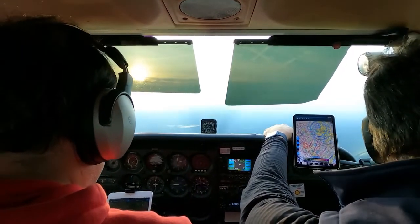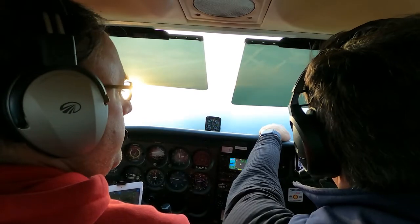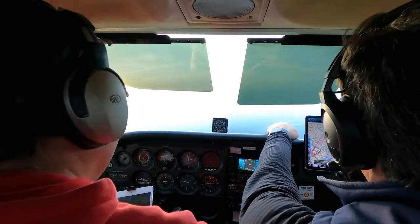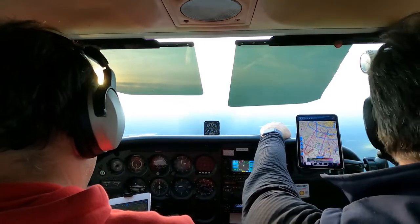JetBlue 2226, contact New York approach 128.55, Merry Christmas. Okay, we're looking down the short runway at McGuire right now, so that means we're right abeam here. Yeah, I try to open myself a little bit. Yeah, no, that's good. That works. So what runway did we depart from? I can't remember. One. We left on one, yeah.